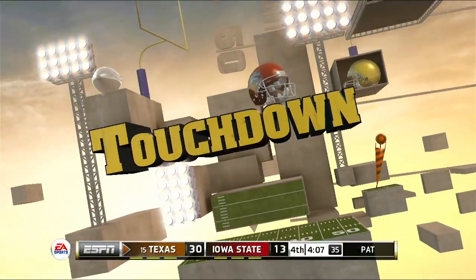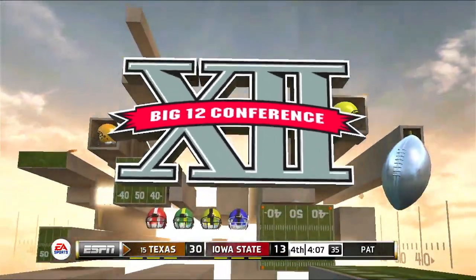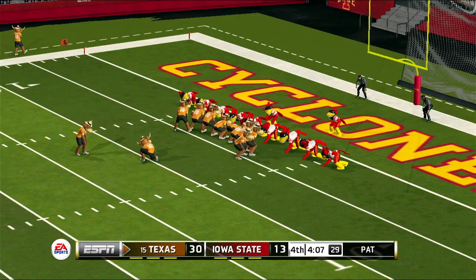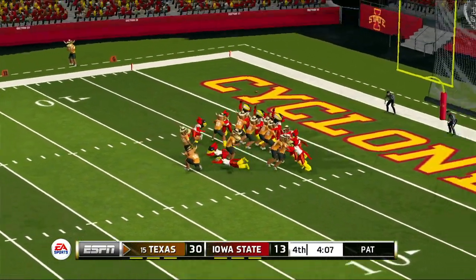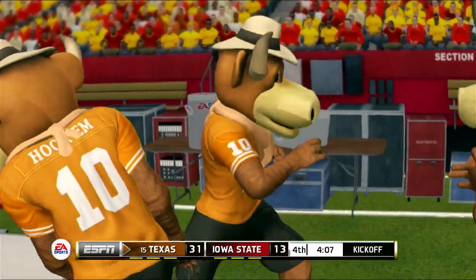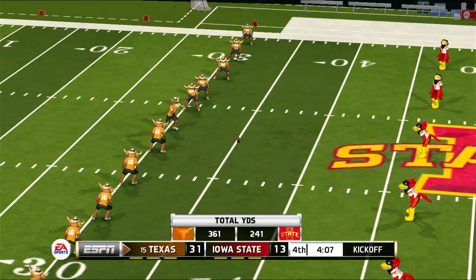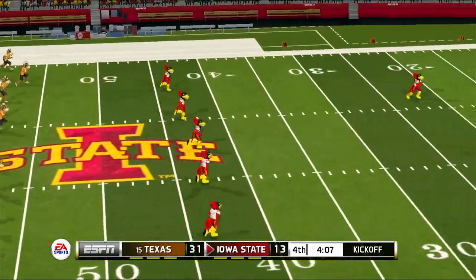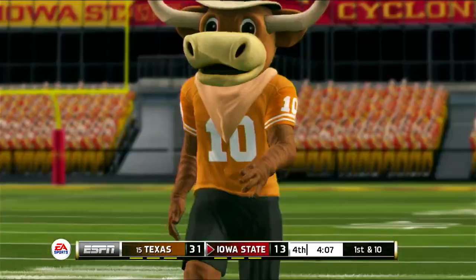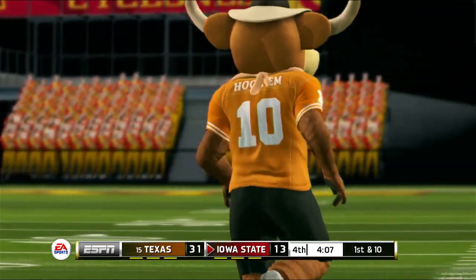That option was so smoothly executed. He looked totally in control on that keeper. He makes the PAT. Everyone's all lined up and ready for the kickoff. He really got a hold of that kick. And they can forget about returning this one.